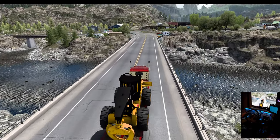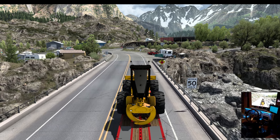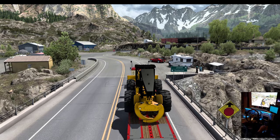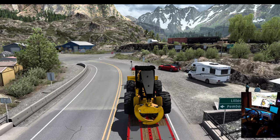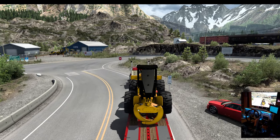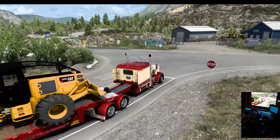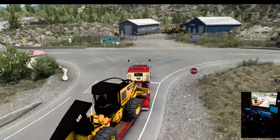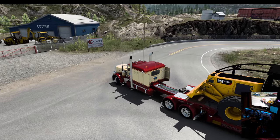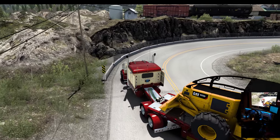Oh, I'm gonna pause here for a second, get a screenshot. Guys, back in a second. Back. Oh, wait. Find a gear because the fan won't pull me.